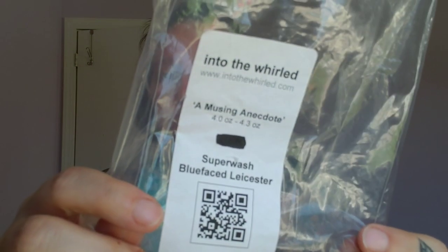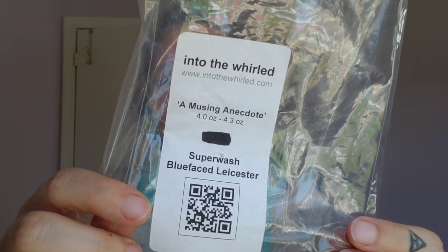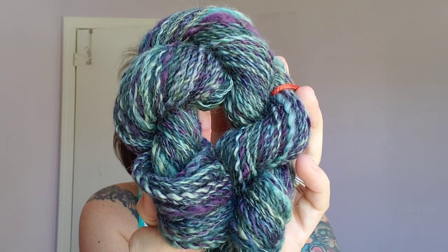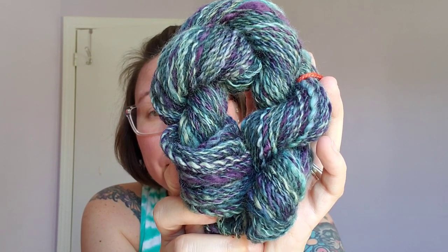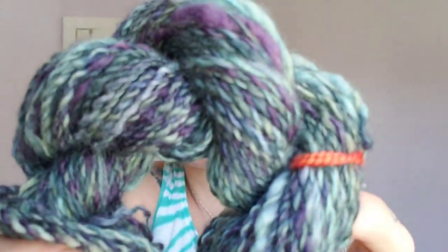So the fiber I spun was from Into the World, and it's called a Musing Anecdote, and it was 4 ounces to 4.3. I didn't weigh mine, so I don't know exactly how much this is. I might have it on my project page. So last May I started this, and this is now two-plied. This is what I was plying with my Andean plying tool that I showed you. And I do not think I spun it tight enough. You can see how loose those two plies are, but that's okay.